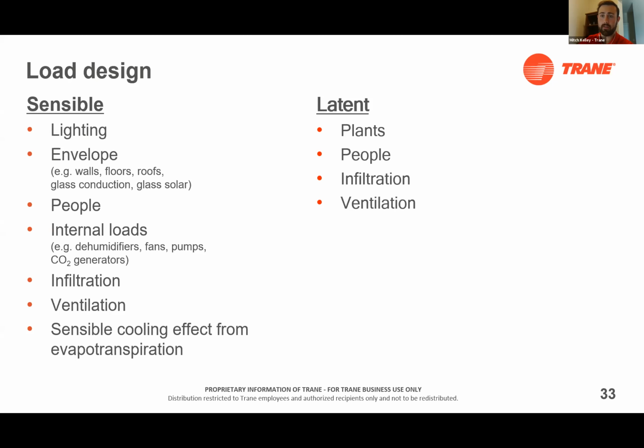Infiltration can be a factor. Again, if you pay a premium for your facility, often your infiltration, meaning air that comes into your room from the outside, can be brought down to nearly zero. But again, if you're trying to retrofit an old warehouse, your infiltration rates may be relatively high. Ventilation ideally is zero in these types of spaces, at least for the process zones.